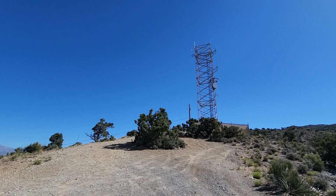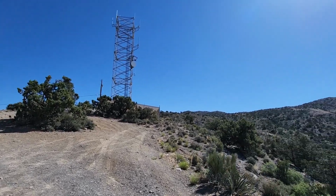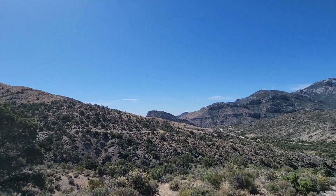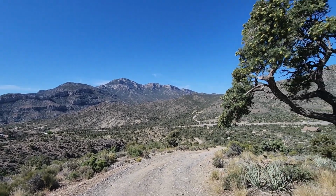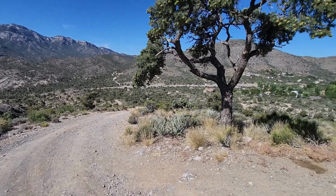Okay, we're at the communications tower now, and just a quick 360. You see the familiar landmarks that I just showed you a moment ago. There's Potosi Mountain. We didn't see that earlier. Direction of the trailhead below.